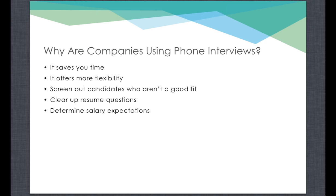And if you take the time to bring them into the office and talk with them for an hour and a half, and potentially bring in other teammates, that's just a huge waste of your time and potentially your team's time along with the candidate's time.